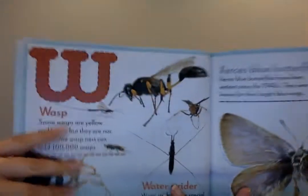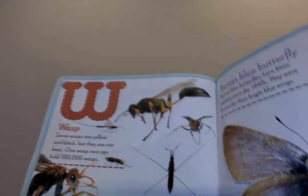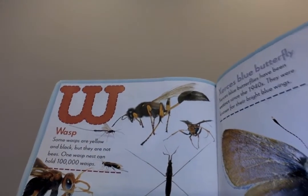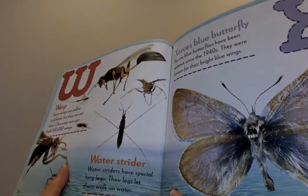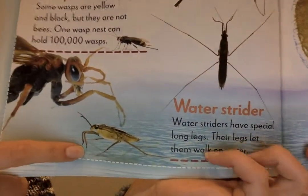W, wasp. Some wasps are yellow and black, but they are not bees. One wasp nest can hold up to 100,000 wasps. Wow, that's a lot. And here's a water strider. Water striders have special long legs. Their legs let them walk on water. They can walk on water. How cool is that?